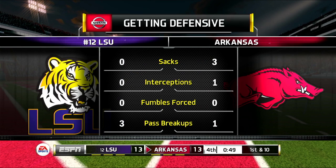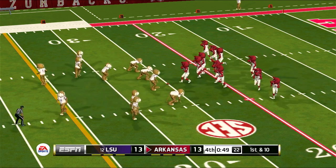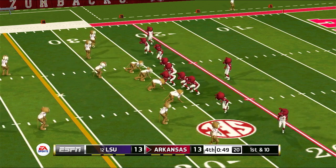Yeah, this has just been a classic defensive battle all game long. I've been so impressed with both these defenses, especially the defensive line. They've been stout against the run. They've gotten pressure on the quarterback. It's made it tough for either one of these offenses to put up any points.